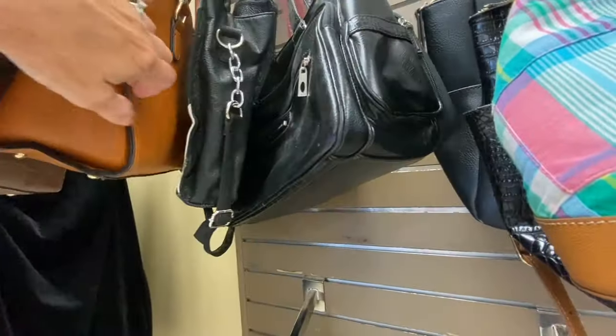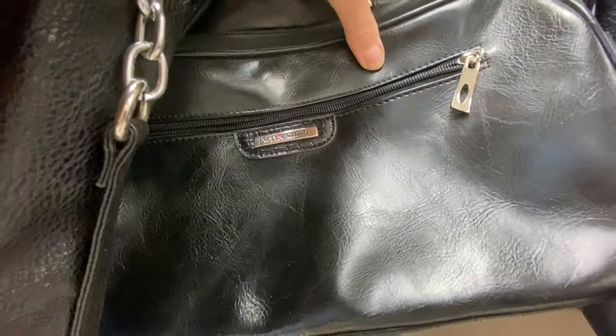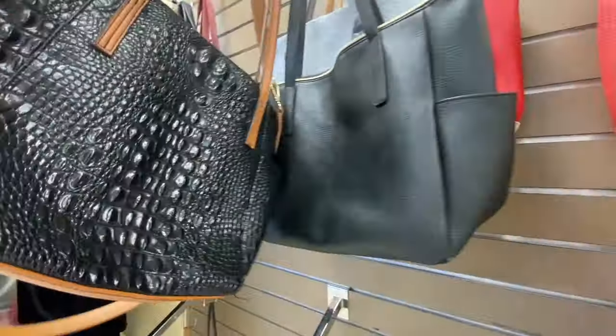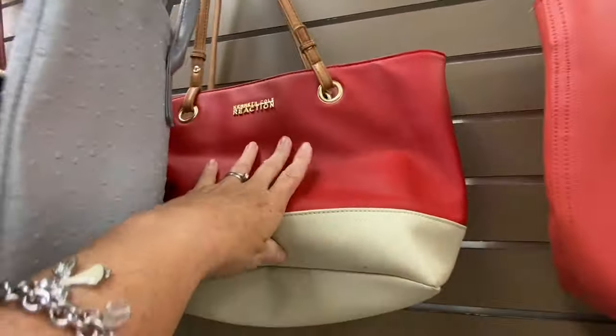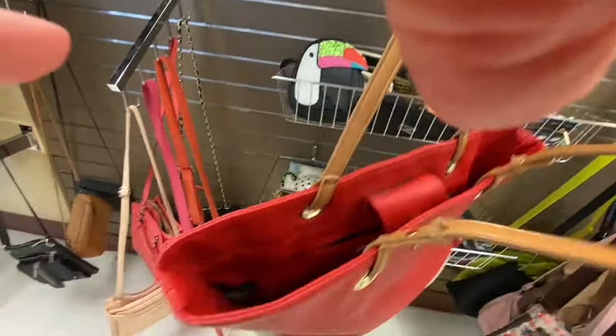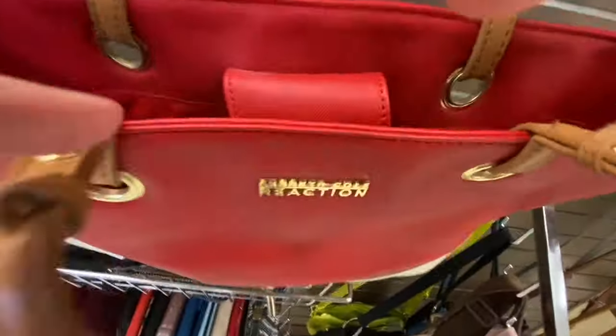They have quite a few purses to choose from today. This one is leather. It's in really good shape. Our purses hanging in this section are $5.99 each. That's a bargain. Oh, that's a Kenneth Cole Reaction bag. Let's see what this looks like inside and out. Sorry, I keep getting my fingers in the way. I'm trying to do all this one-handed.